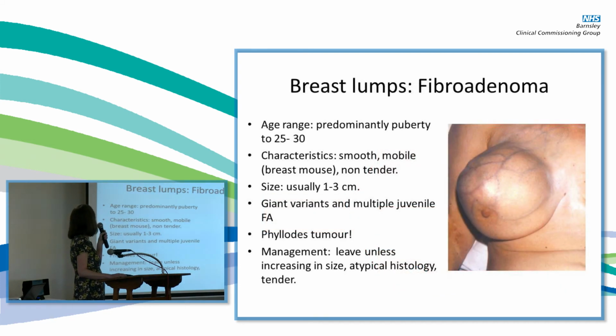So we'll start with fibroadenomas. These generally do present in that younger age group, often 25 to 30, sometimes even younger. We get some late teenage girls come through sometimes with these kinds of lumps. They do tend to feel quite characteristically smooth, quite mobile. That name, breast mouse, is there for a reason. Generally, they're between 1 and 3 centimetres. Over about 3 centimetres, we tend to offer an excision.